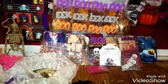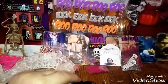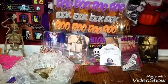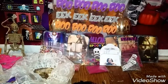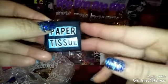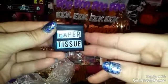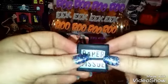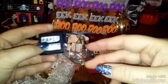Okay, and then the next one is this beautiful tag. And I just love the macabre. I love gothic stuff. And I just love it. It's beautiful. And then she sent me this. It's called paper tissue. And that's tissue paper inside. And I can use that for my crafting. That is really cool. I've never had one of these before. I think they're really cool. Thank you very much.